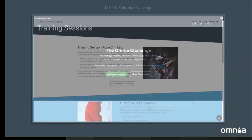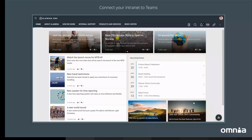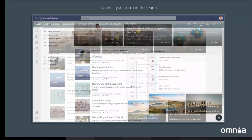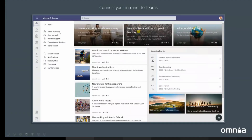So the last subject here is really regarding the alignment with Viva. And just to mention here, the Viva Connections alternative, connecting to Teams, has been something that we have been able to do for at least 2 years with Omnia. So here you can see that this is the start page with the navigation on top. This is the same page in Teams, but now with the navigation to the left.